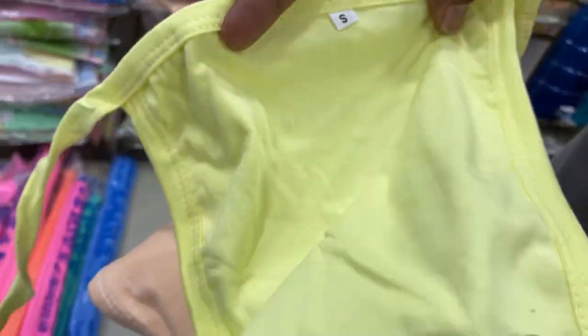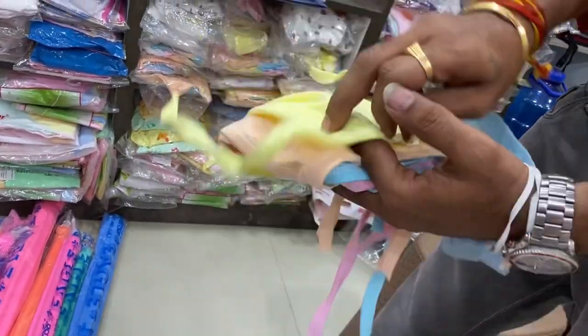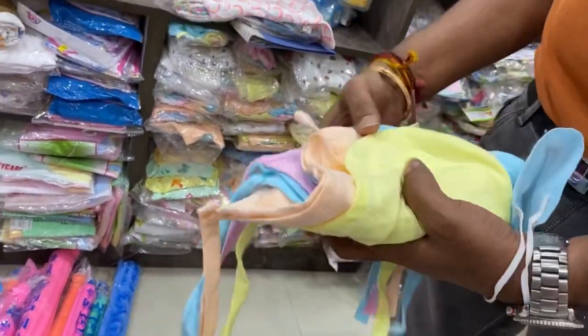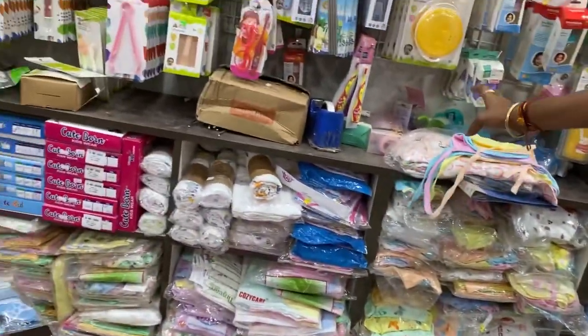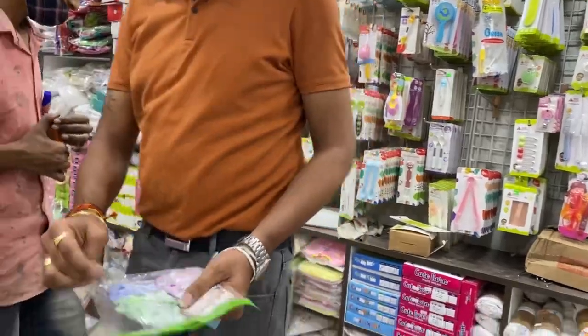Oh, nice. Super soft. Okay, just 20. Yeah, just 20. You have to take 6, right? But minimum you have to take 6 piece, not less than that. If you buy 6 piece, we will give you happily. Because we compared to online, it's really, really cheap. Very cheap.